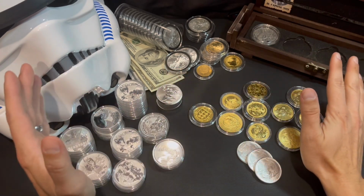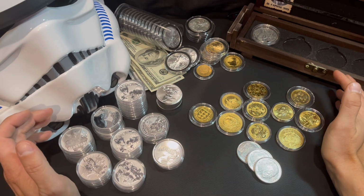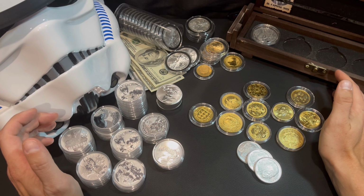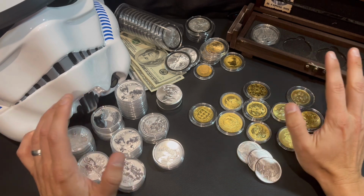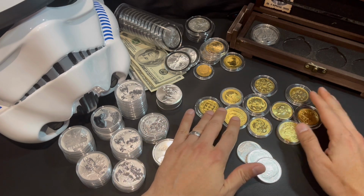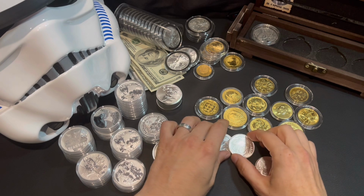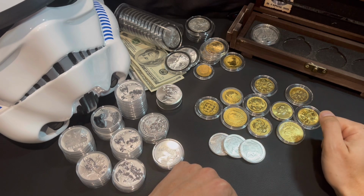But what you see here are a variety of different silver and gold items that I have broken down into different categories. And I've talked about this before on this channel. But what I wanted to stress to those of you that are watching this, there are some mistakes that people will make when buying silver and gold.